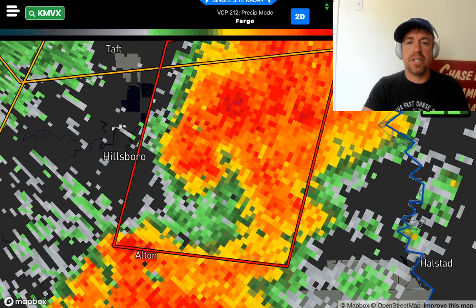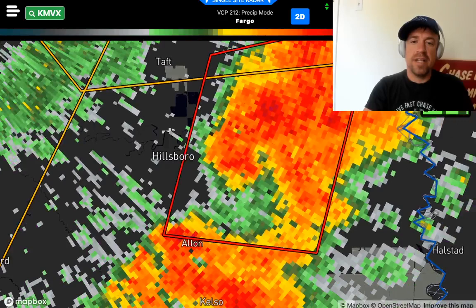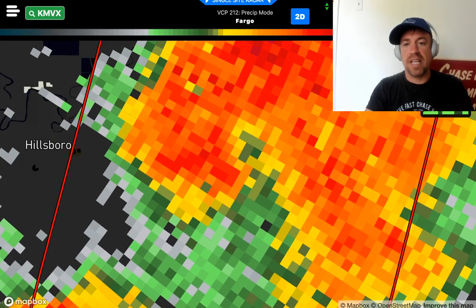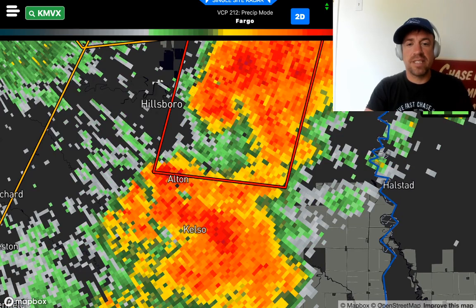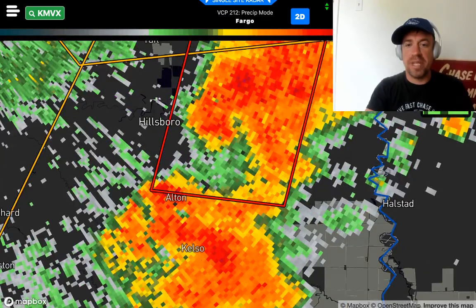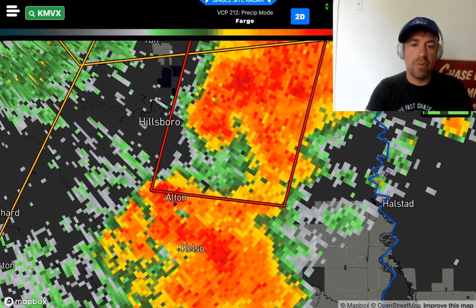There you can see that hook now to the east of Hillsboro, North Dakota. Right now it's 2:56 Central Time. And this is moving off to the southeast, so really the forward flank is roughly parallel to the storm motion off to the southeast. It does look like some of this convection to the east of the Alton area, to the east of Kelso, is probably some kind of a left split. Definitely looks like it's about to impede the inflow into the storm, so if it does have a tornado threat, it is a relatively narrow window.